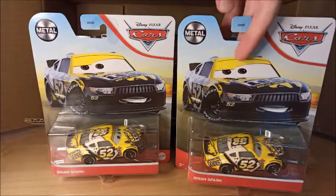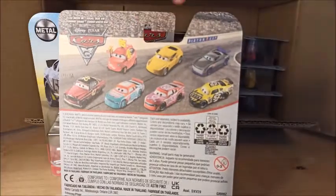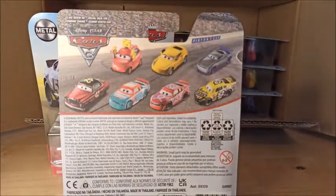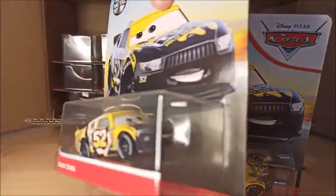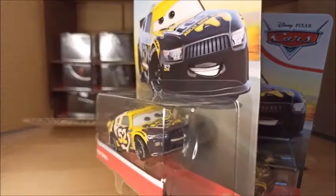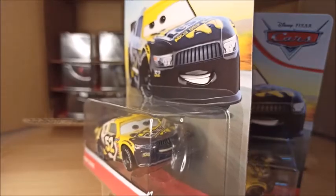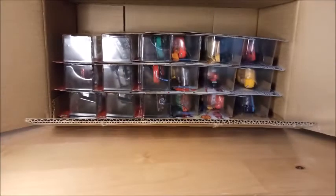Yeah, so great to see Brian Spark because I still needed him. And there he is on the back, and you can see that this is the picture they used for the launcher. That's why he looks so weird on the package. And by the way, this Thailand variant has a different expression because he has an open mouth, whereas the normal one has a closed mouth. So this is Brian Spark, and now we can go on with the next layer in the case.